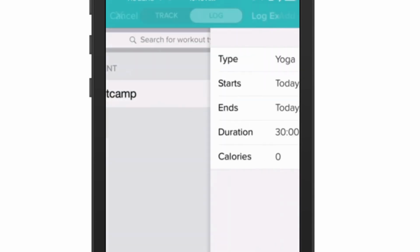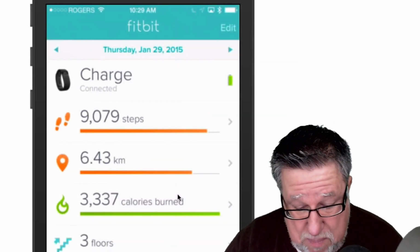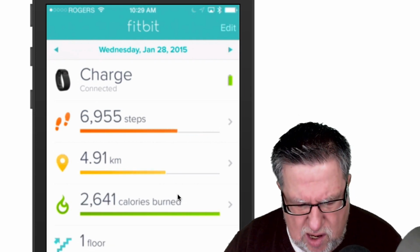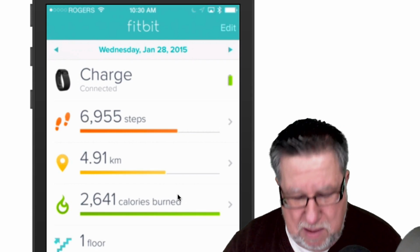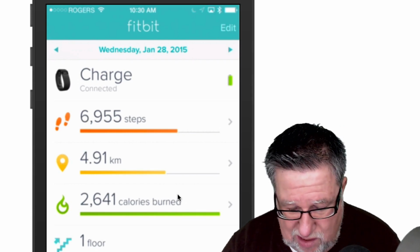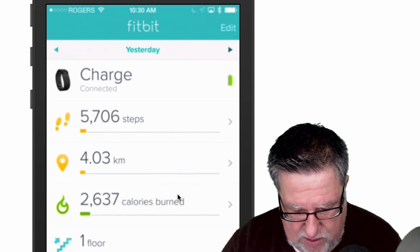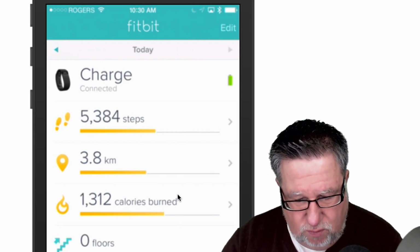So at the end of the day, for me, I do check the feedback on a daily basis. I don't watch it all the time, but I do check it daily, and I do look to make sure that I'm getting the amount of steps and all that sort of stuff that I'm supposed to see. On Wednesday, lazy day. It was a terribly lazy day. I don't even want to talk to you about Sunday. It was Super Bowl Sunday, so it's just kind of sitting around. But today, I'm doing okay so far.